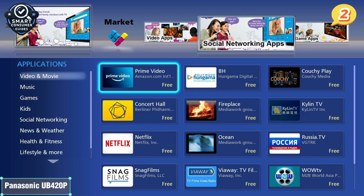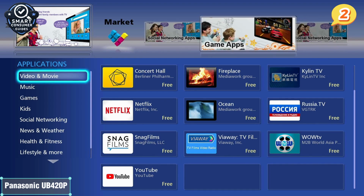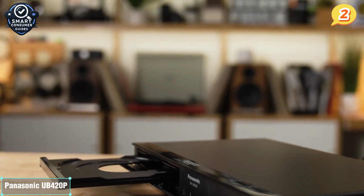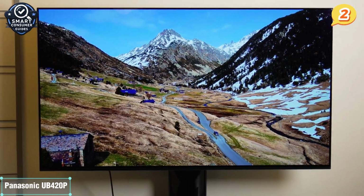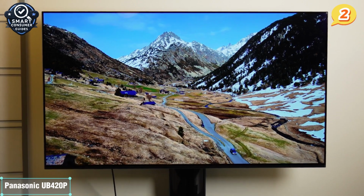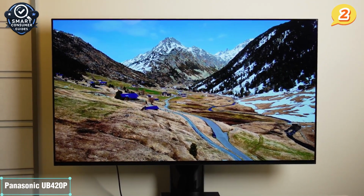Physically, it's slim, clean, and fits right into any entertainment setup. Disc loading is quick, playback is stable, and the system boots up without delay. The interface is simple and responsive, and if you've used any Panasonic player before, you'll feel right at home. It doesn't try to be a media center, just a solid disc player that nails the fundamentals.